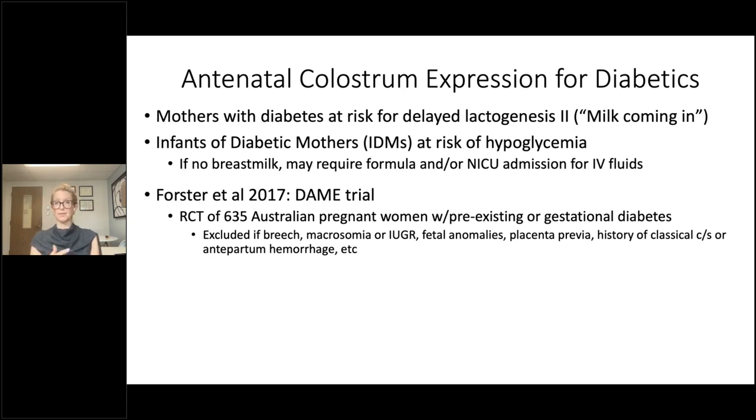So we talked about how there were some contraindications to antenatal expression. There are quite a few, because since it can facilitate preterm labor, they excluded women that were breech, if the baby had macrosomia or growth restriction. So any concerns about delivery or concern with the baby's blood flow, any fetal anomalies, or any other uterine concerns. So placenta previa, history of a classical section that could put you at risk for uterine rupture with labor, or any antepartum hemorrhage. So these were only moms that were very low risk, and that's really critical.